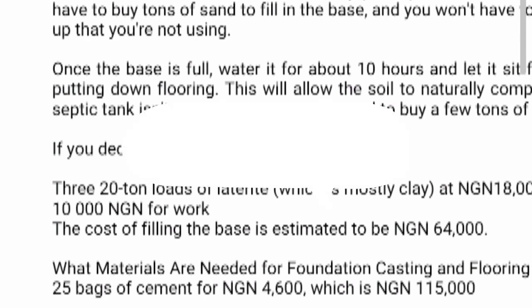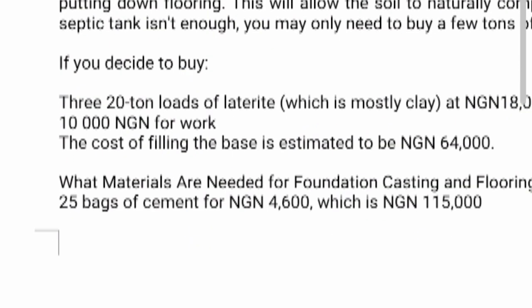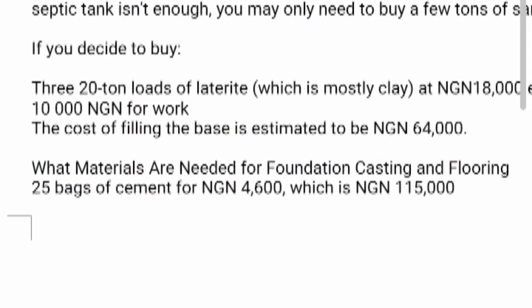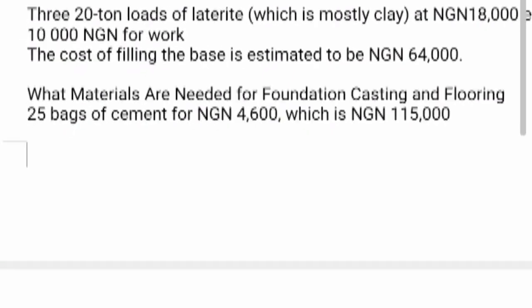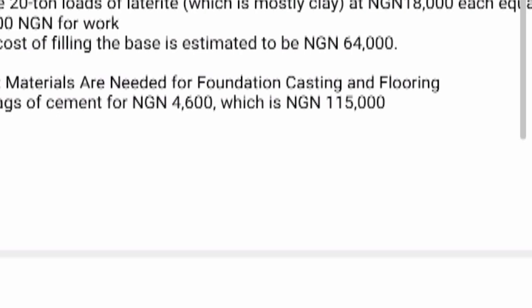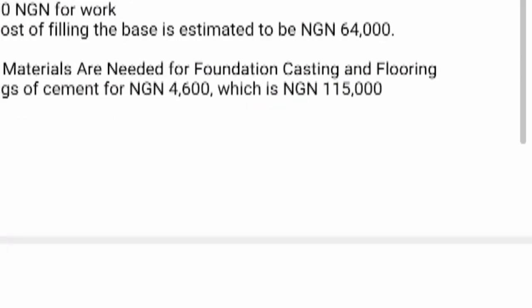So that will give us 128,800 naira and 10% waste. You see, I told you. So 25,000 naira for plumbing work at this stage. The sand that was left over from making concrete will be used, so you don't need to buy another sand here. So that is 5,000 naira for work. Setting up base blocks is expected to cost 244,000 naira. Materials requirement for filling.